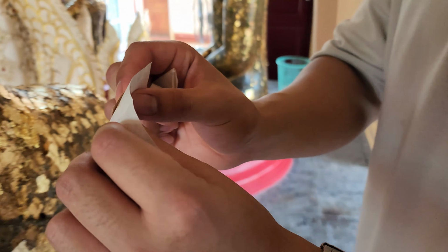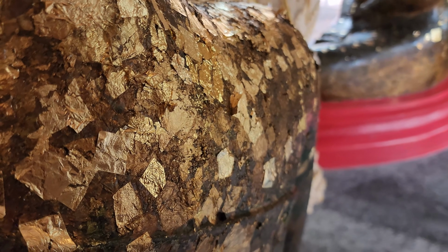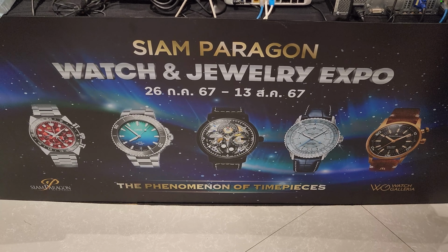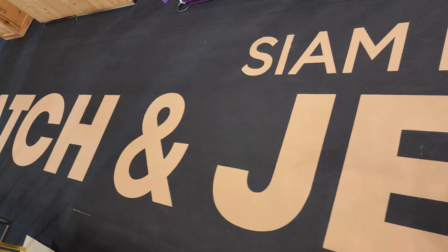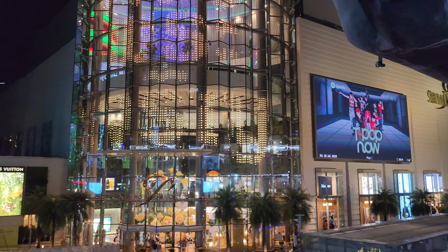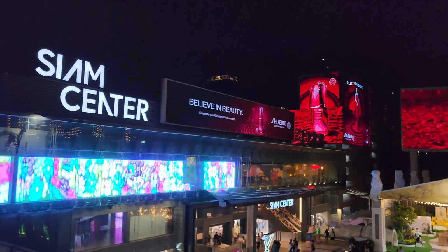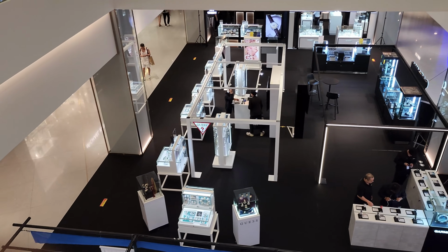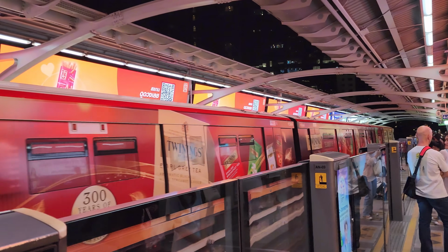It was a symbol and physical manifestation of my time in Thailand, and that's when I caught wind of a watch expo, specifically the Siam Paragon Watch and Jewellery Expo, which started on the day I got my watch, which was coincidentally my last night before my flight. One train ride later, and I was there.